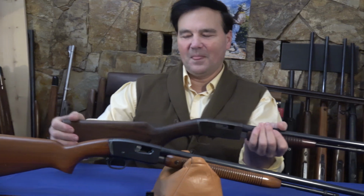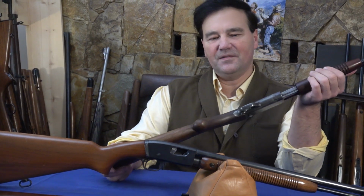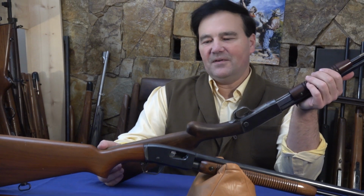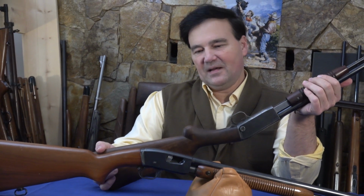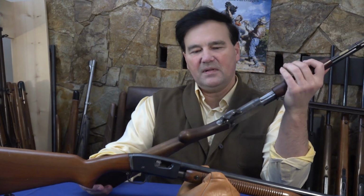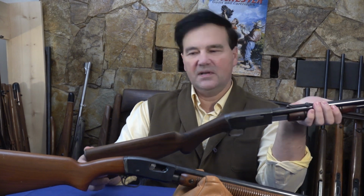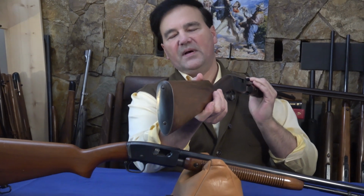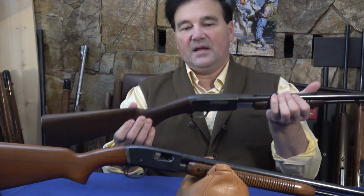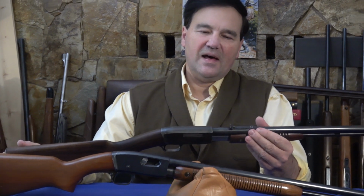You know, I put my rifles out there and people use them for a couple of years or whatever, and then they come back to me. At one time I thought this was a replacement stock, but I think it's probably the original, and someone maybe took 4-0 steel wool and cleaned it up, and of course it's got a steel butt plate. And I wish I had more 22 pumps to show you, but right now this is all I have.